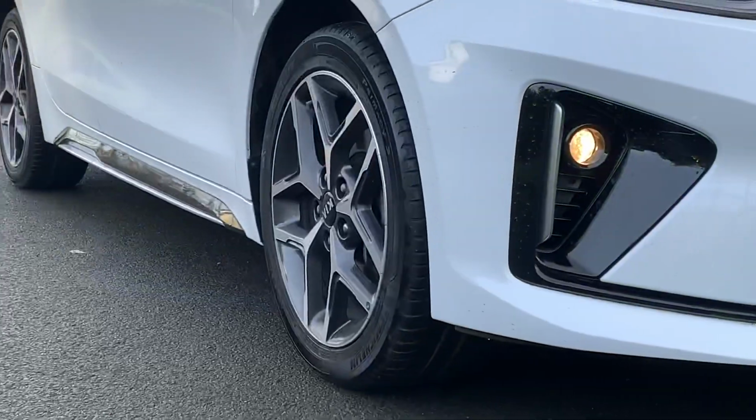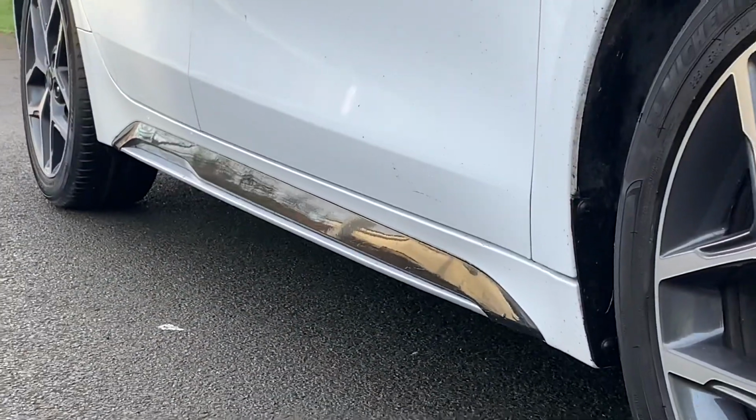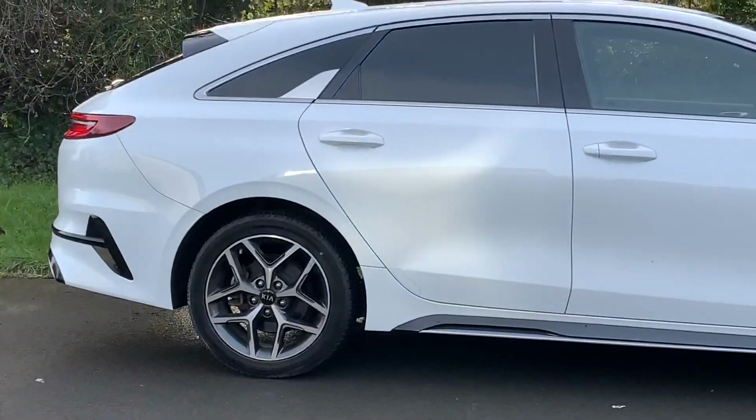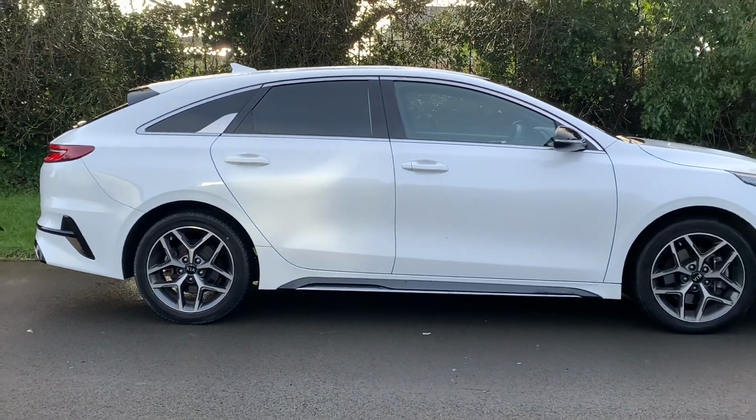Down the side of the car then, with the idea of keeping things low, it has this little side profile with brushed aluminium and piano black, and again when you're looking at the car from the side, it just looks lower to the ground, and the consequence of that then is it's more sporty looking than a normal version.